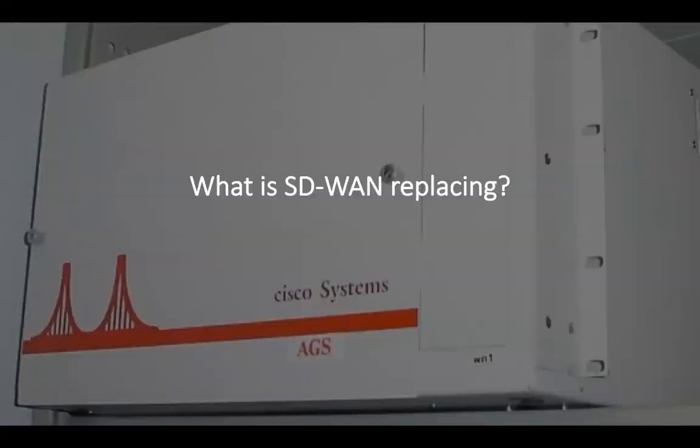Bit of nostalgia here. For those of you that don't know, this is the Cisco AGS in the background, which is the first Cisco router ever developed in 1986, the first routed switch.